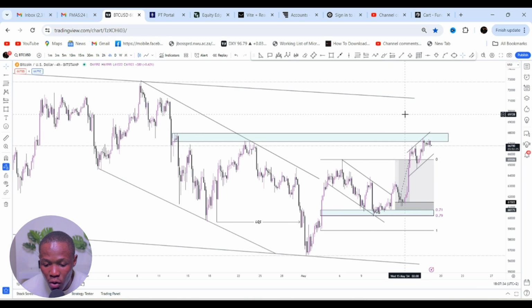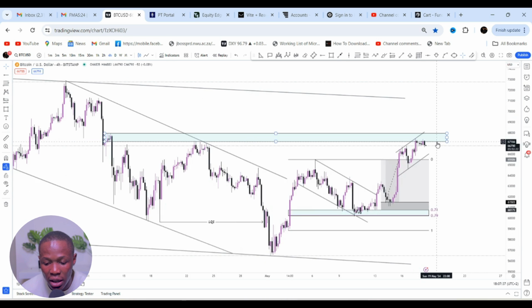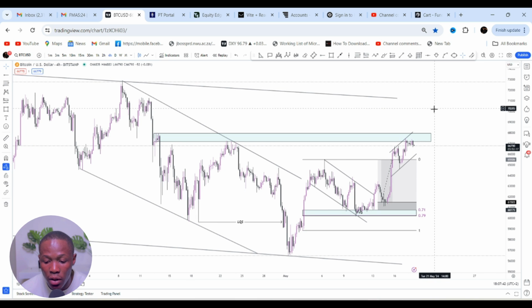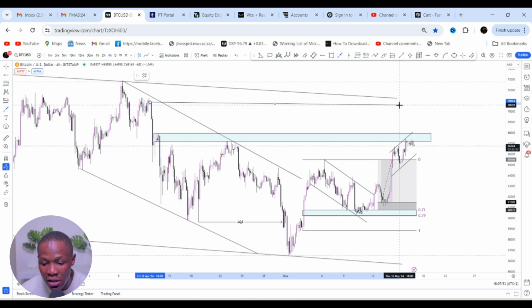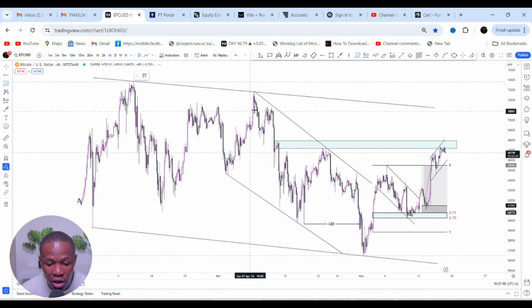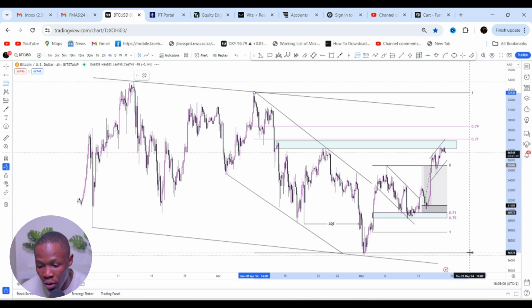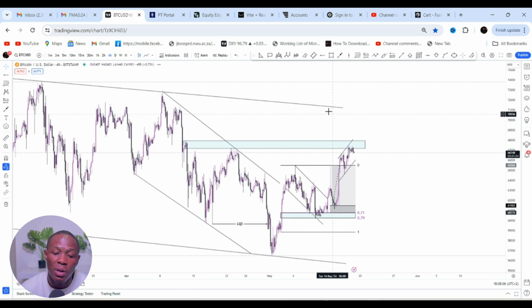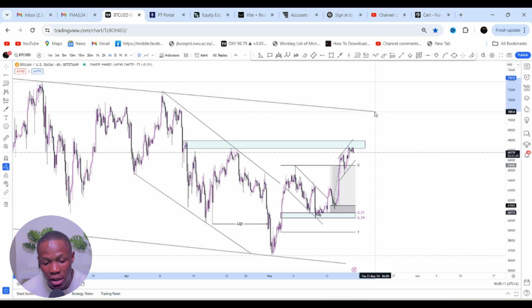All right, guys, so this is a Bitcoin setup. This is how my current analysis looks. To be quite honest with you, I'm looking forward to the market reaching this level right here, which I feel is fair for the market to reach. Also, if I take my fib retracement from this point and drag it to the bottom, it looks like these levels are the ones we look for the market to turn, because this is also where our trending resistance is.